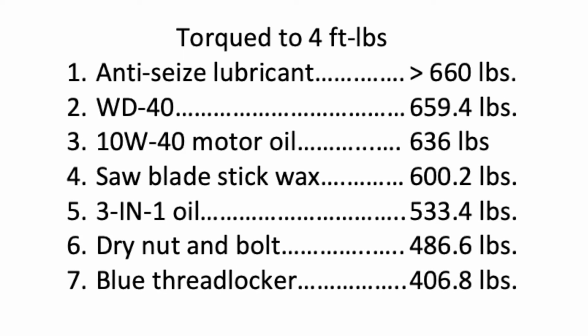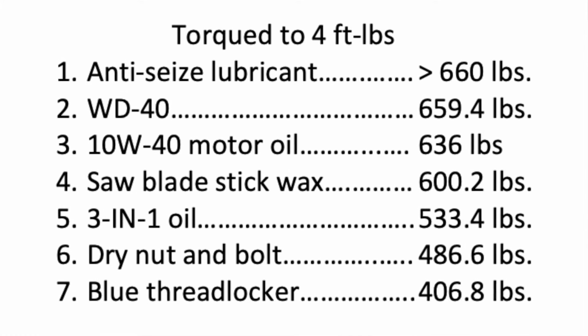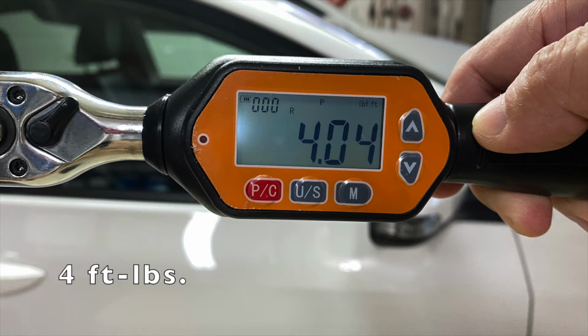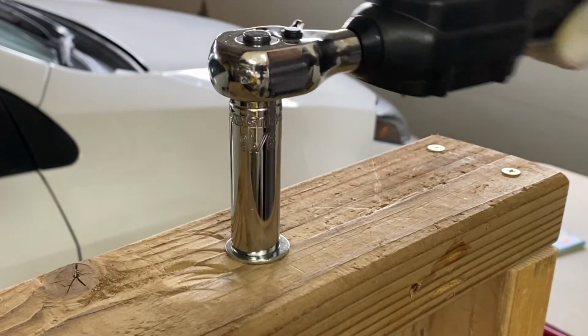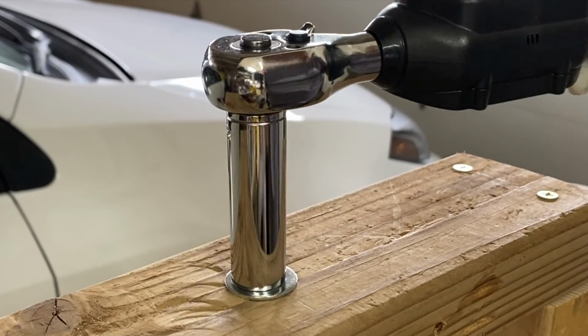The anti-seize lubricant topped the list by exceeding the upper limit of the scale. The range of load readings tells us that torque is only an indirect indication of bolt load. Remember, this was with the nut being torqued to only 4 foot-pounds. Imagine the load range for much higher torques. Caution must be taken because under or over tightening bolts could result in equipment damage or personal injury.